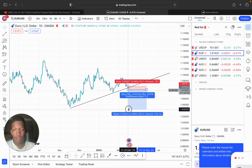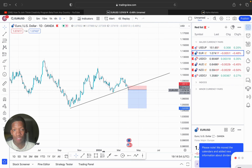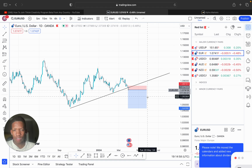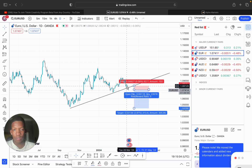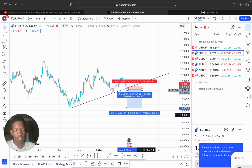So on a daily time frame, to be honest, you can still enter now on your USD. Yeah, you can enter now. If it was me, I'd wait to enter. If it was someone else, they would simply wait for a retest right here for the market to come back, and then they would head up and take the trade, right?